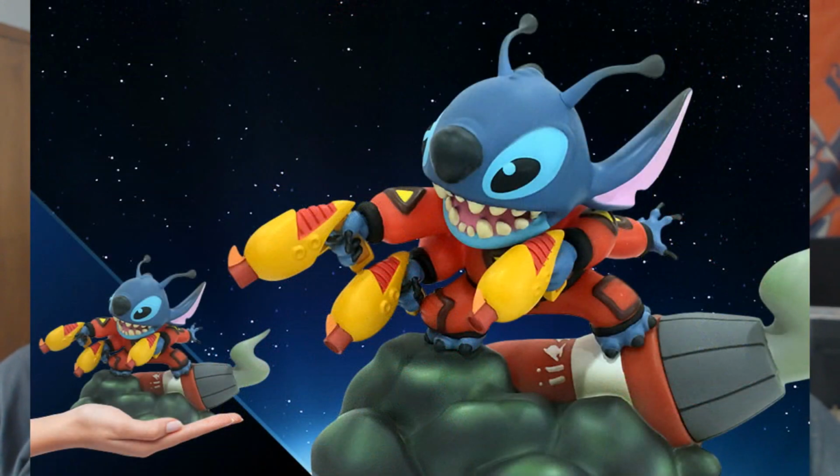And Stitch. What is he on? Oh, a rocket. Stitch from Enesco. $40. I like the Grinches. Those are cool.